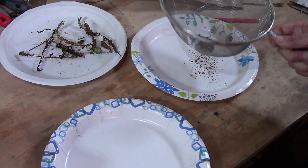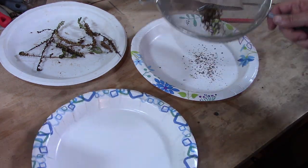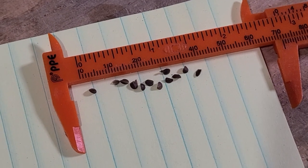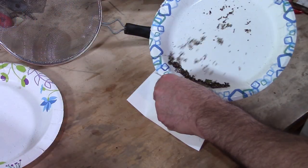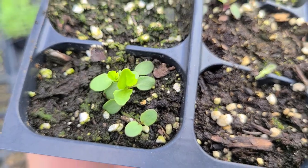it's all dry. Then I just dump the contents onto a paper plate, pop any capsules that haven't opened up on their own within the bag, and then I strain the mixture a little bit to try to separate some of the chaff, and that's it, you're done. You can store the seed in a completely dry place in a Ziploc bag for about a year or two. You could also use an envelope if you wanted.